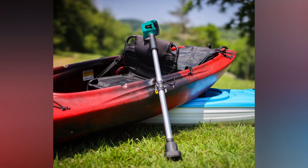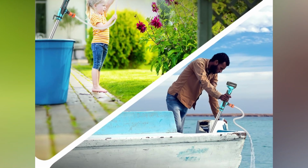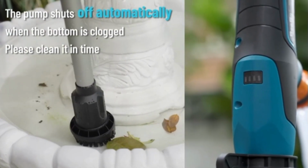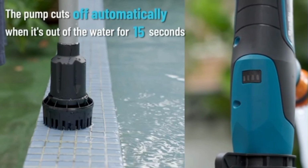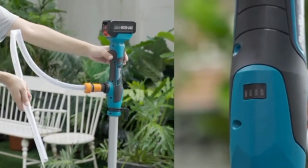The pump includes a removable strainer for easy cleaning and smooth operation. While it may not handle heavy debris well, it performs excellently with clean water. Lightweight and easy to carry, it offers strong performance in a small package. With its power, portability, and ease of use, this pump is a smart choice for quick water removal in both residential and light commercial settings.